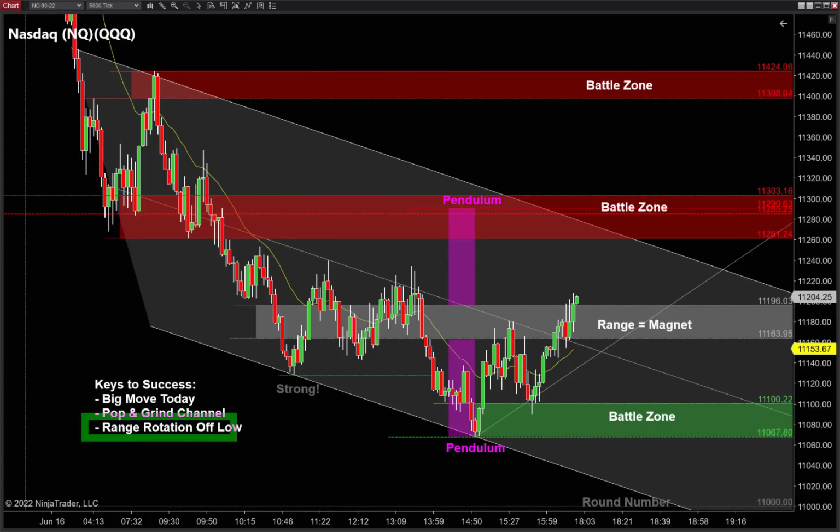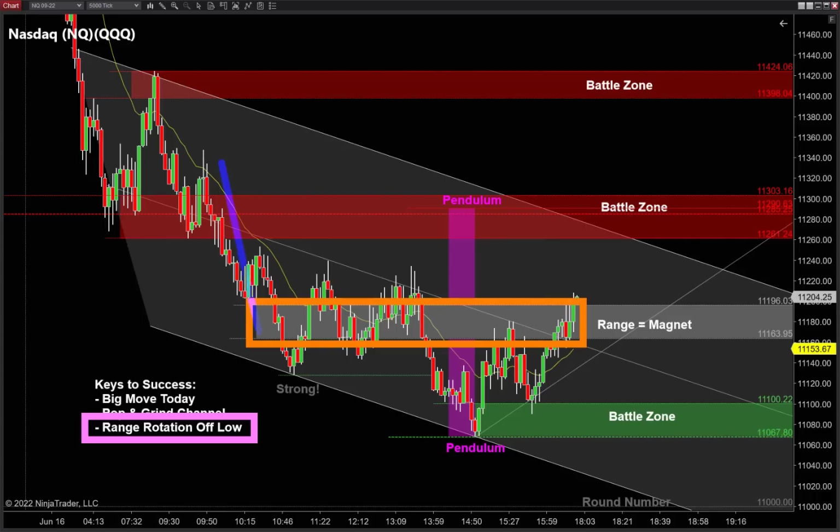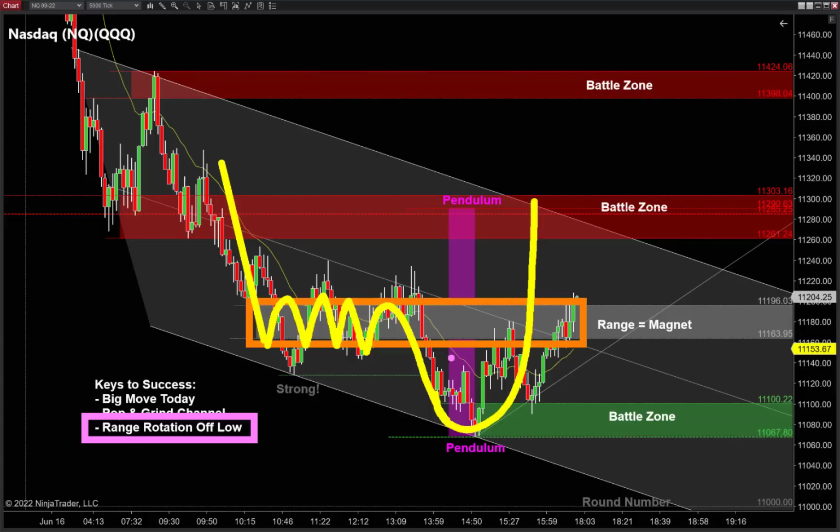And then one of the most important clues that we have going into tomorrow, which will help us refine our entry tactics, is the range rotation off of the low. We have a trading range here. Market moves into the range. Ranges are magnets. They love to rotate. We run underneath that range. You can see the sellers trying to hold that breakout pullback. They're right now failing, and we're anticipating now that rotation going higher.